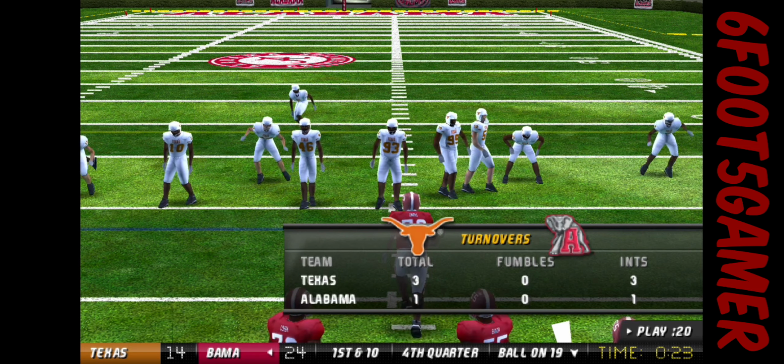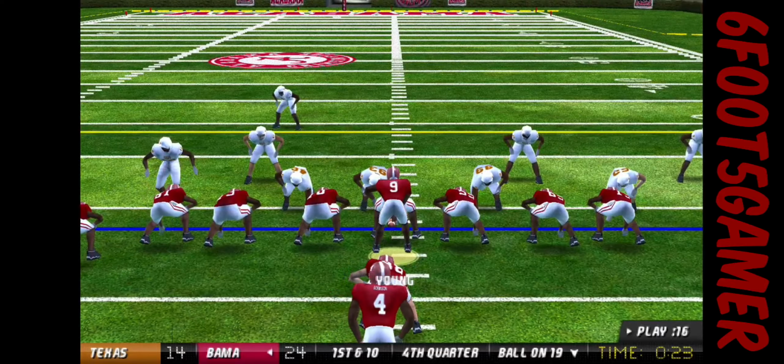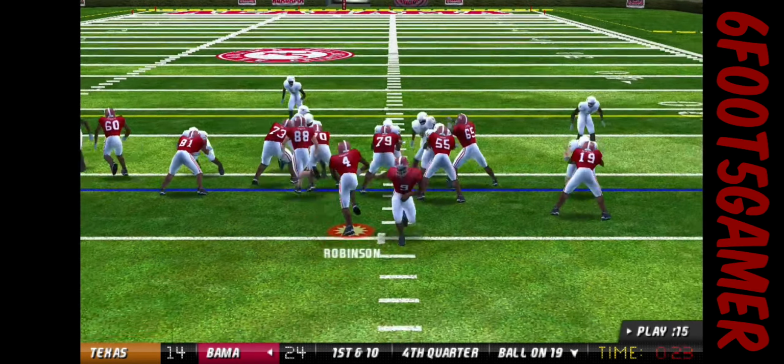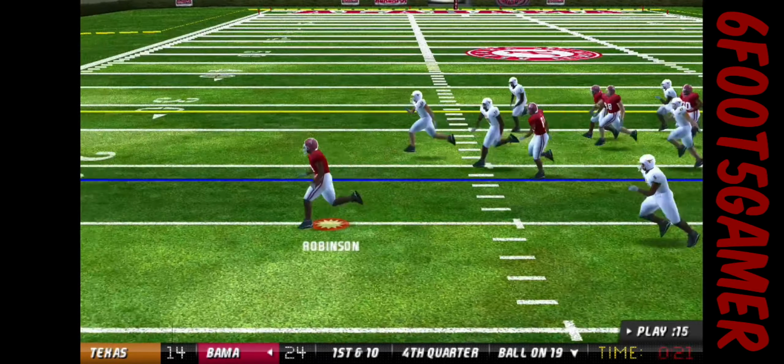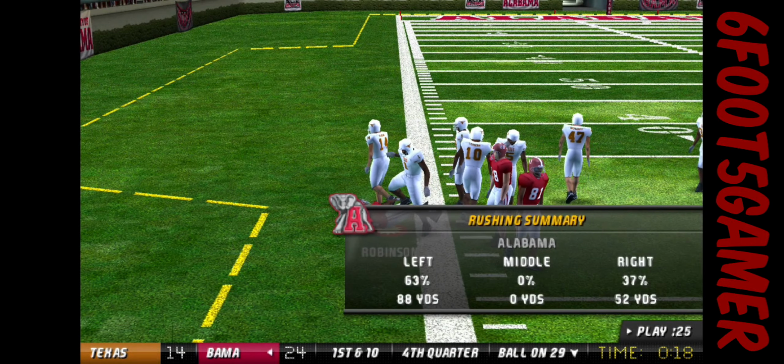They'll start at the 19. They come out in a goal line set. Young with the give. He's knocked out of bounds at the 29.